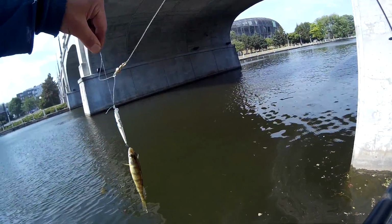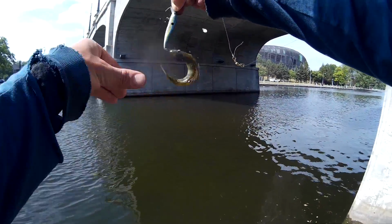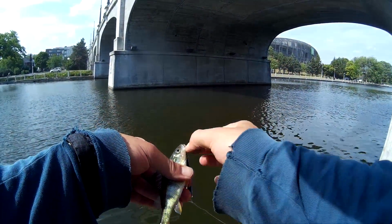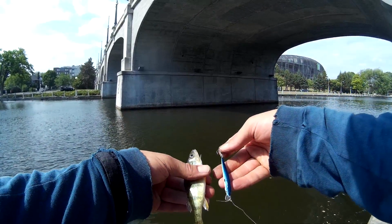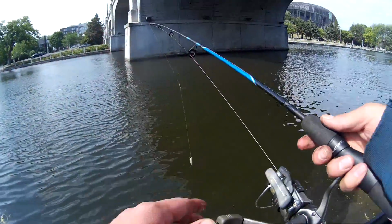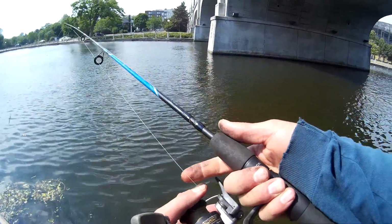Alright, so we caught one. Little perch, going after the jerkbait. Treble hooks, as always, be careful. There we go. Look at that. Nice little perch on the jerkbait. More than half its size. Too funny. Those perch are aggressive, that's for sure.